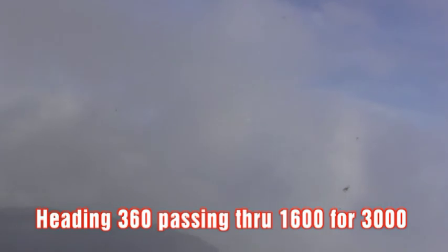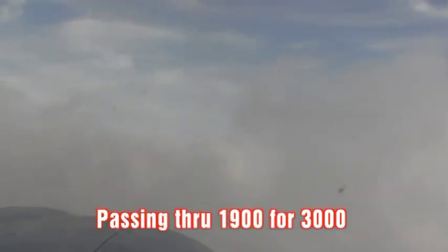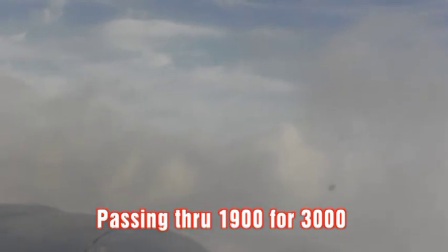Alright, whenever you can call Corpus approach, departure. Corpus approach, Cessna 65328, heading 360, passing through 1,600 for 3,000. Cessna 65328, Valley departure, ident. Ident. 65328, ident. Cessna 328, radar contact 3 miles north of Edinburg Airport, say altitude. Passing through 1,900 for 3,000. Cessna 328, roger, climb maintain 6,000, proceed direct to Alice. Climb to 6,000, direct to Alice. Now we want to be clearing on top of the clouds.